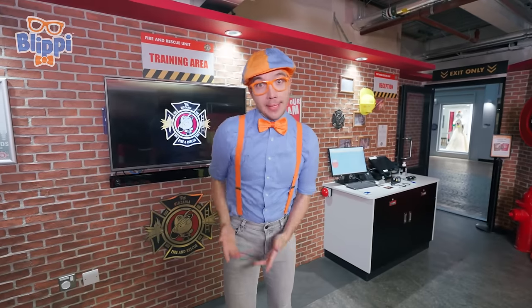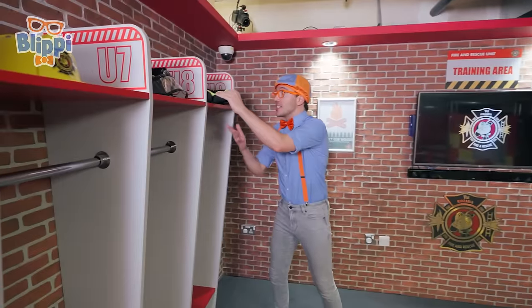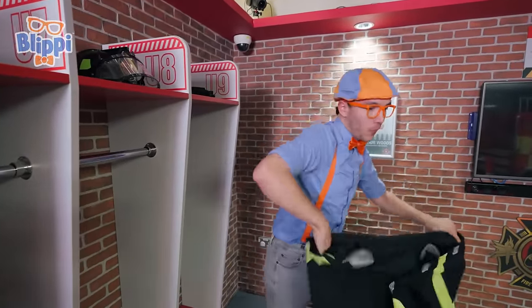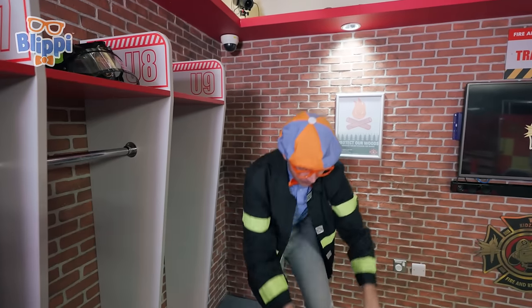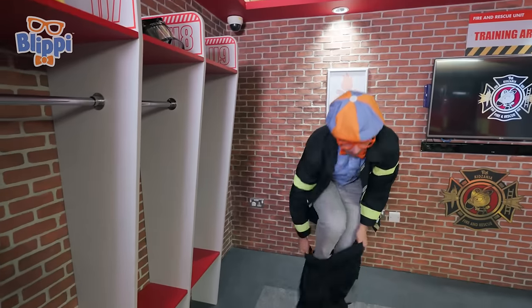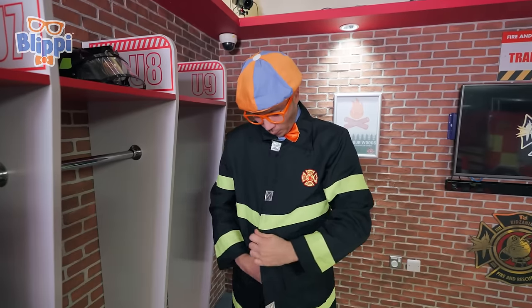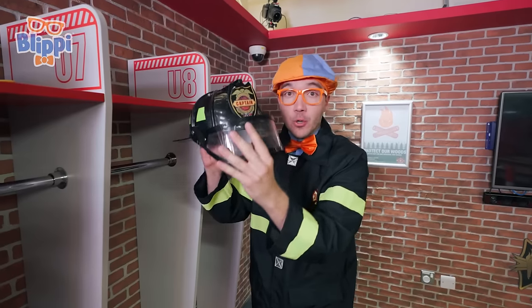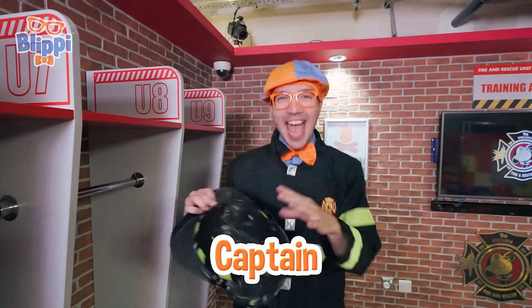Well, first, we need to look like a firefighter. Check it out. Look, there is an actual firefighter jacket. Yeah, we want to put this on. And some firefighter pants. Here we go. One leg. Two legs. Well, you want to make sure it's all zipped up. Yeah. And can't forget an official firefighter helmet. You see what it says? Captain! Yeah, today, Captain Blippi of the Fire Brigade.